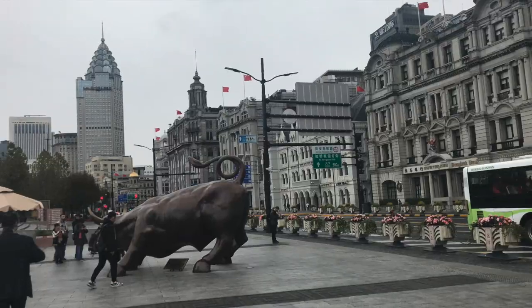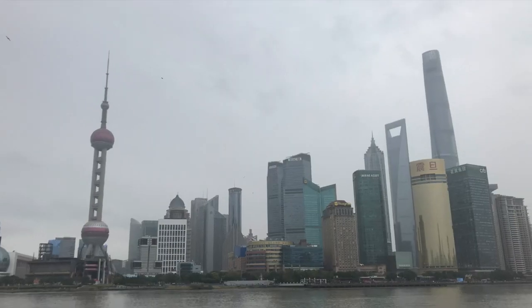Now, before heading back to the airport, we went and took an elevator ride on one of the modern skyscrapers to get an aerial view of the city. Unfortunately, the fog and low clouds rolled in and we weren't able to see much, but it was pretty. And that's how we spent our 10 and a half hour layover in Shanghai.